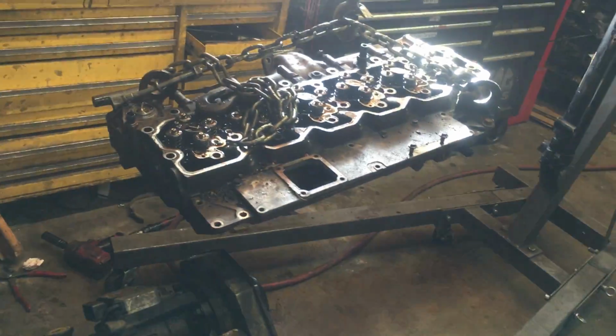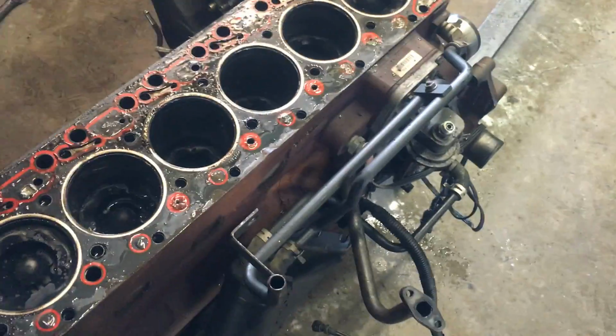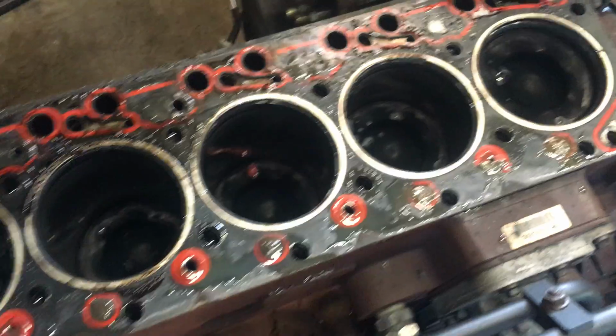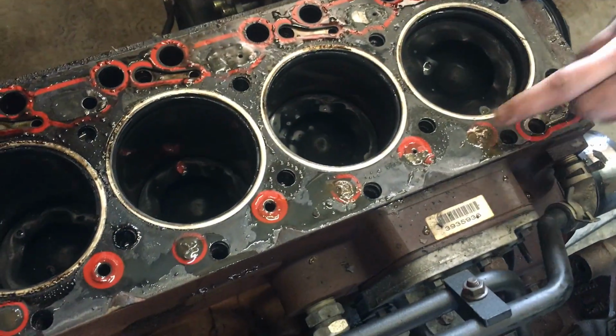And this is why we take engines apart and why we want to know what we're selling. Ronnie, let's take a look here. This head gasket is bad in several spots. Ronnie, where's it bad? Where else? Right here.